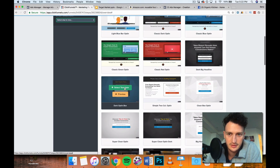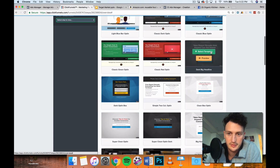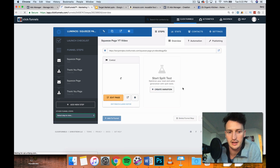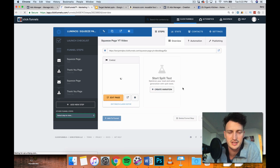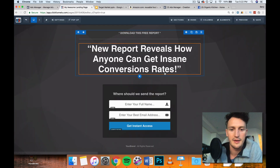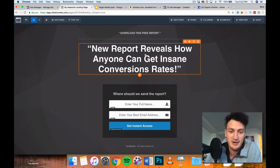You can see I selected this one earlier. This black one probably would have been better for me, but I didn't want the black to impact the black versus the green color scheme. You can see I just clicked use this template and then edit page. Now remember, this is called ClickFunnels, and it's very, very easy to use. It's an incredible software, and you can get a 30-day free trial very easy.